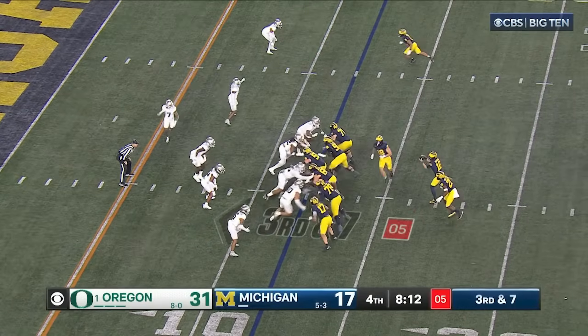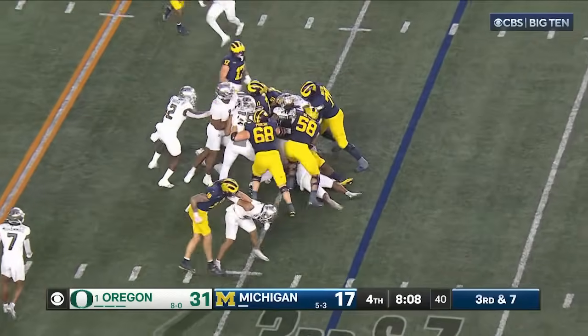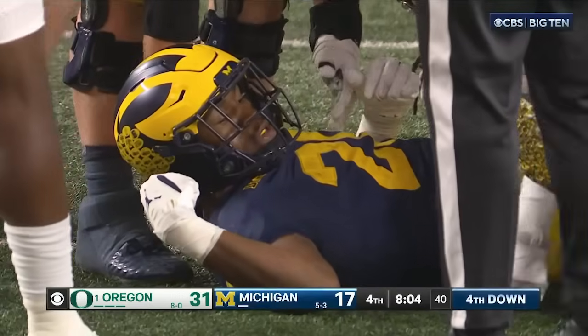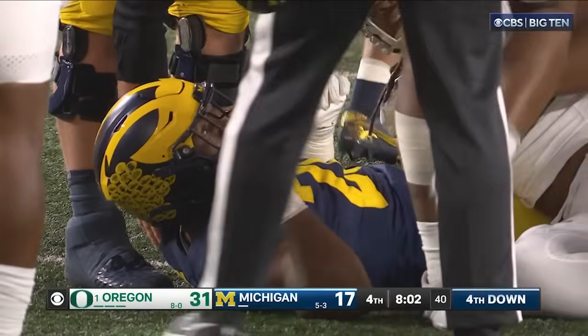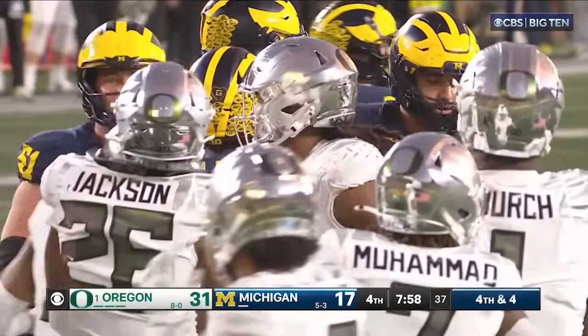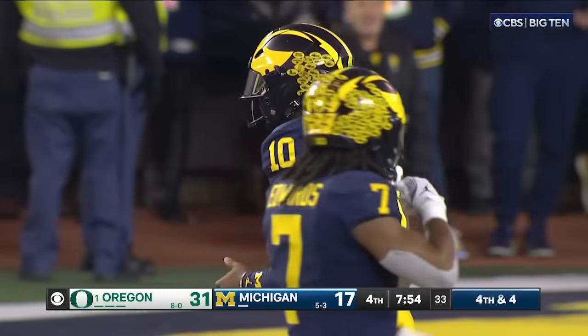And they're going to move it. And they'll keep it on the ground. Mullins got a long way to go, and he's not going to get there. So it's 4th down and about 5. Tysheen Johnson, part of the group, in on the tackle. And now it's 4th and 4.